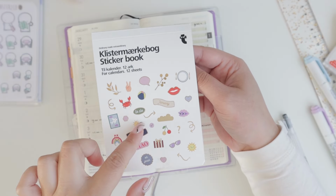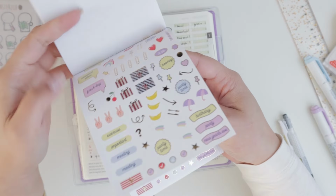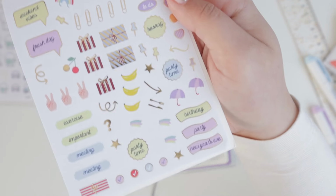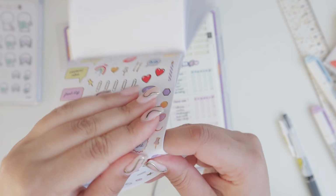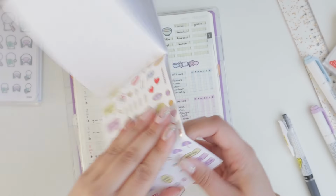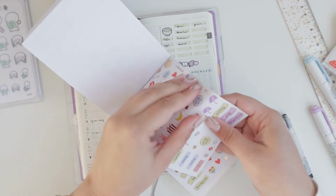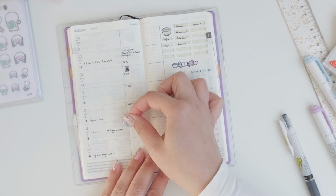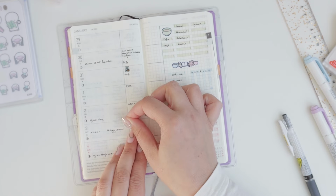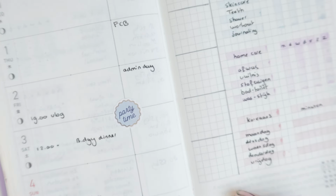I got this cute little sticker book at Flying Tiger. It is a Danish company and they've got all kinds of cute stationery stuff. And so I found this little sticker. It's called Party Time, and I want to use it for the surprise party that I'm attending for one of my friends. So yep, here we go. It is on Saturday, so I'm gonna stick this here. It's so cute. Very, very cute. Can we see this? Yes, party time.